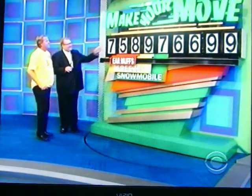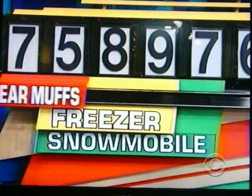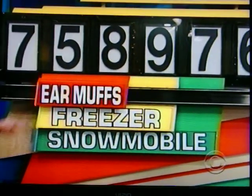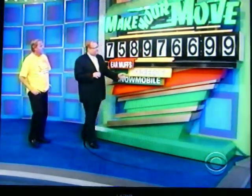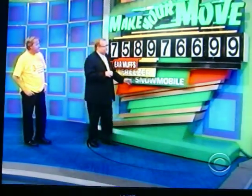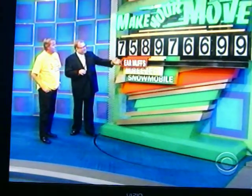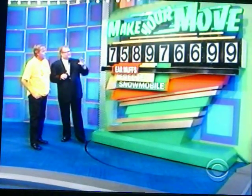Drew? Here's how you're going to win this prize. It's called Make the Move, and it's like solving a puzzle, all right? There's two numbers in the price of the earmuffs, okay? So you move the earmuffs to the two numbers. Then there's three numbers in the price of the freezer, okay? So move this under three numbers. And then there's four numbers in the price of the snowmobile, all right? But here's the trick. None of the numbers overlap. So earmuffs, freezer, snowmobile, two numbers, three numbers, four numbers. Solve the puzzle. Put all the numbers where they're supposed to be. And if you're right, you win. Go ahead, Barry.